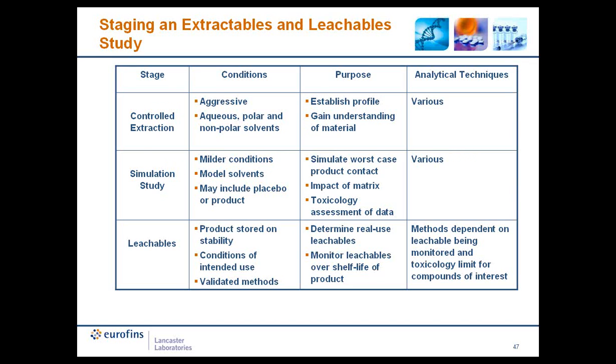Next, a simulation study is performed in which accelerated conditions are utilized, attempting to simulate real-life contact time and temperature. This study should be performed using model solvents in addition to either product matrix or placebo. The goal of the simulation study is to simulate worst-case real-life product contact time and temperature conditions, evaluate the impact the matrix has on extracting compounds, and to generate data that can be utilized to perform a toxicological evaluation.